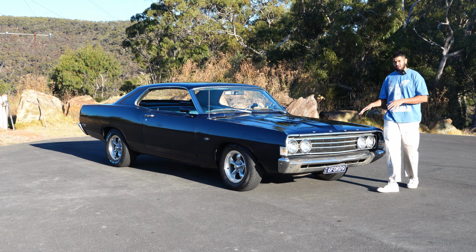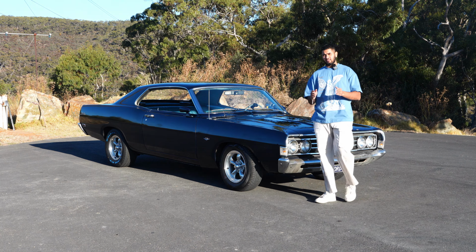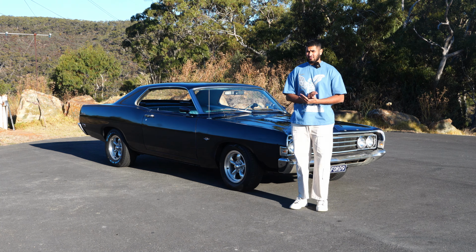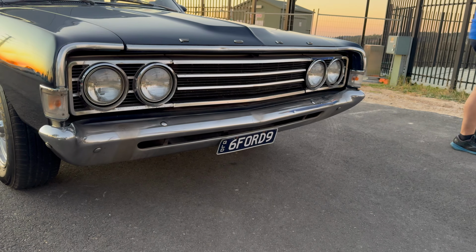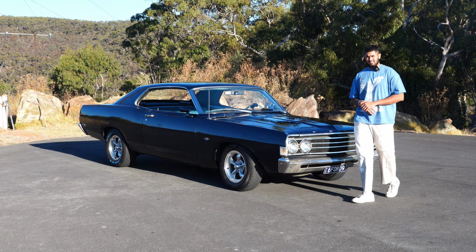Okay, so this car came out in 1969, that's 55 years ago. Fun fact, I wasn't even born back then. And back then, chrome was a statement. So you get a chrome bumper, you get a chrome grille, and the front does look quite beautiful.